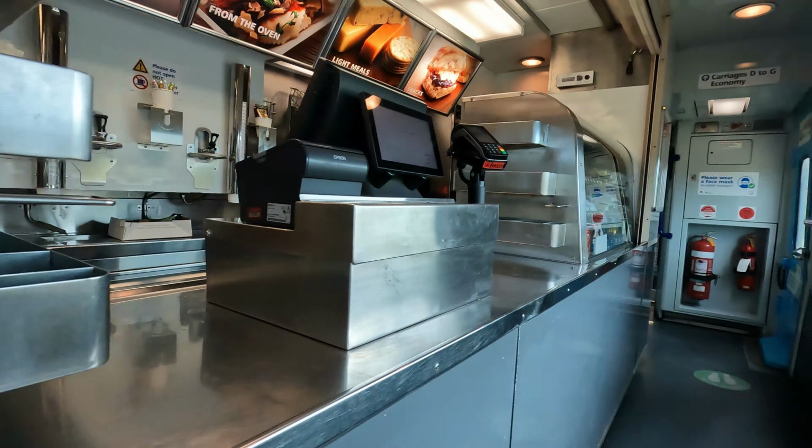It is here we get a crew change. A fresh set of attendants will come on board and join us for the remaining journey to Sydney Central.